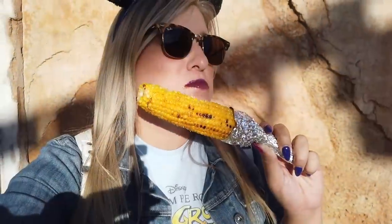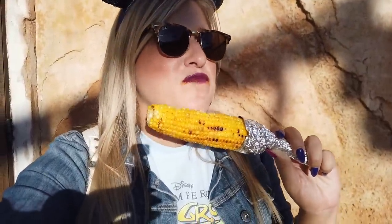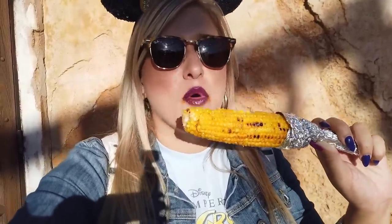And I know it's not the healthiest thing ever, because there's probably butter all over this, or fake butter. But it's healthier than ice cream. More ice cream.